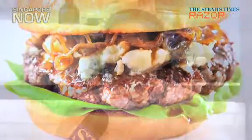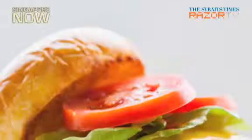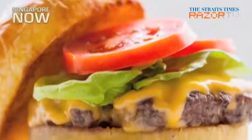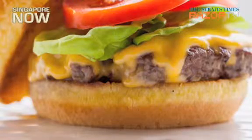Just like when you go to a steakhouse, there are many cuts that you can choose from: tenderloin, strip loin, sirloin, ribeye. They all have a different taste profile. They have a different texture. They have a different aroma, which is why people are quite religious about what cuts they like. So the same concept applies to burgers. Different cuts provide different flavor profiles.